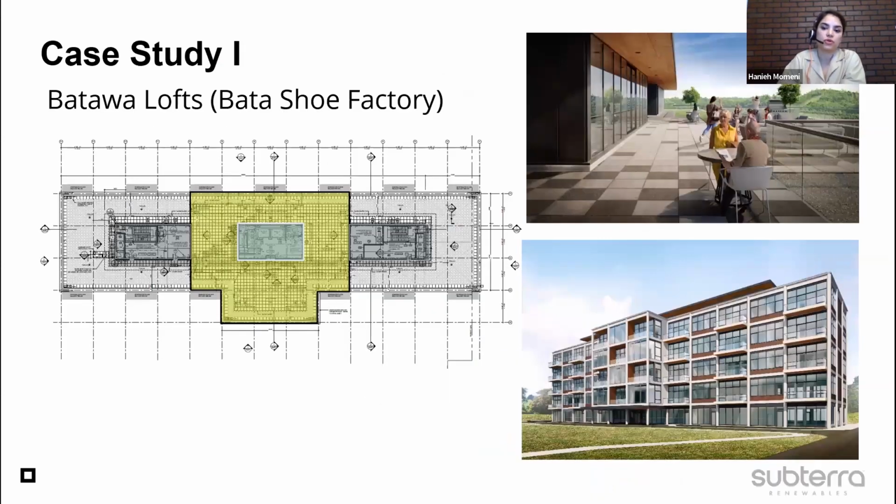So here I will be showcasing two of our office projects. The first one is the Bata Shoe Factory in partnership with Double Dam Architecture, which has been repurposed into a rental property. Construction was completed in 2019, featuring geothermal heating and cooling, along with an additional rooftop space transformed into a stylish lounge and outdoor amenity area next to it.